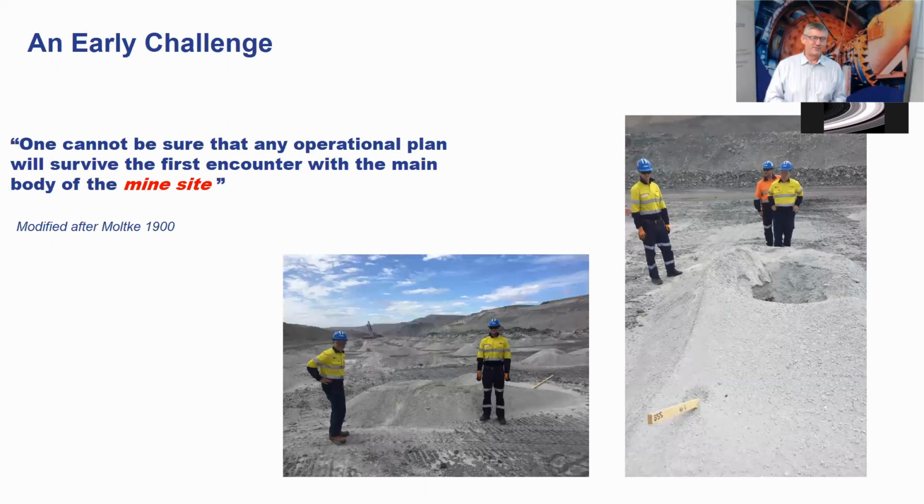The D&B supervisor said, so you're telling me you want to log every hole? Yes. And I should add, the D&B supervisor had worked at Century during the logging of the blast holes in that late 90s, early 2000s period.